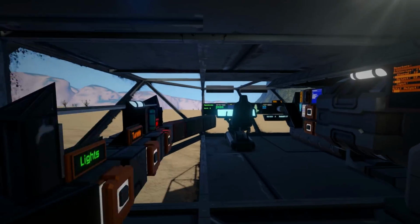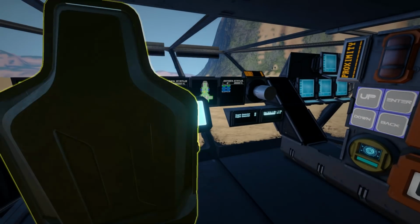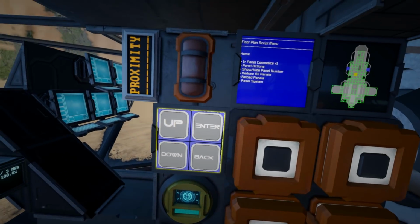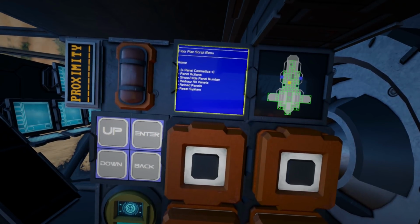I mean, if you're playing this on your own, it's really cool to have this ship. Actually, it's only for one person, as we can see from behind there. You could probably fit another person on here, but it could be like the engineer or something like that. Wouldn't have much to do. Just an LCD screen over here. You obviously got all this proximity. Floor plan script menu. Okay.